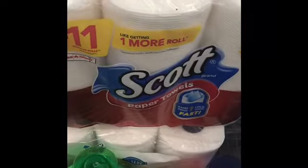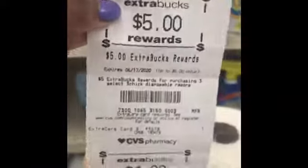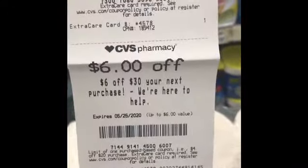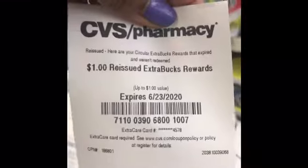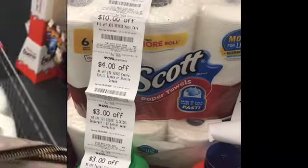This is huge, okay? So I have a $3 off of 15 of laundry. I have a $2 off on the Tide. I have a $1 off on the Gain. I have a $6 off of 30, and I have 13 in extra care bucks from last week. We went and did the big deal like I did last week. We got a $5 extra care buck, a $4 extra care buck, a $3 extra care buck, and I have a $6 off of 30 for this purchase. Then on top of that, today, y'all, I have stuff everywhere. I have a $1 on reused extra buck rewards. So with all of this, I should pay $9 and some change and get back $10, y'all. So let's go see.